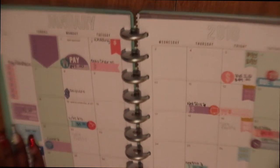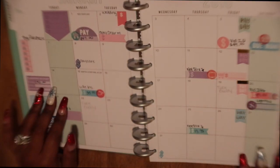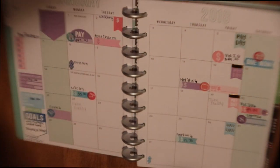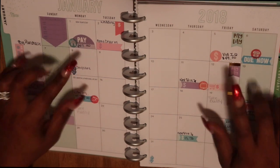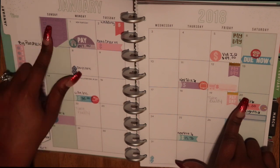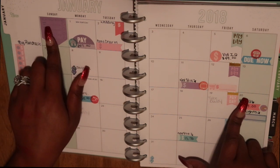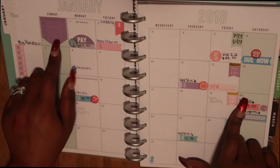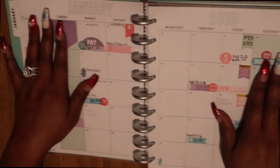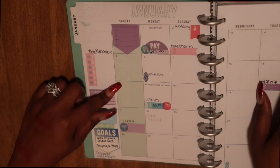And just letting y'all know, I did go ahead and basically start my January layout. I just have the things that I know need to be paid. I have on Sunday the 31st, I have my monthly budget, and it goes by weeks. So I'm gonna write in for each week of January what my budget is, and of course I'm gonna try to stick to it.